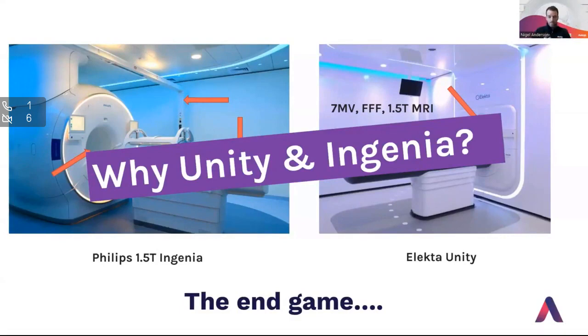There's also the added benefit of the Ingenia in terms of diffusion weighted imaging, which we're looking to continue to develop our program upon. So really the key message is, why did we choose this combination? It really is the consistency and equivalence between the two pieces of technology that enable us to streamline our MR program.